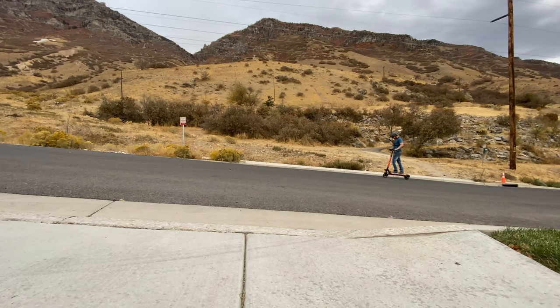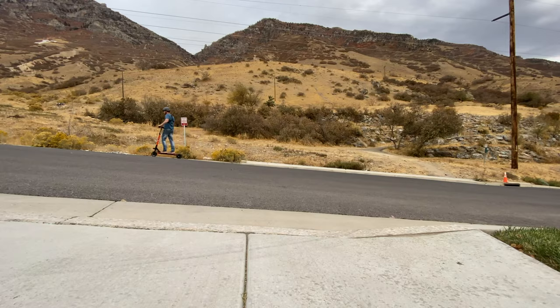Dang it, Matthew! It did pretty good for hill climbing ability. The steepest part of the hill, I was hitting 8 miles an hour, sometimes even 9.